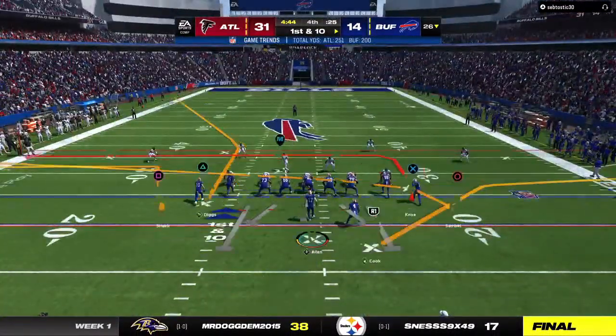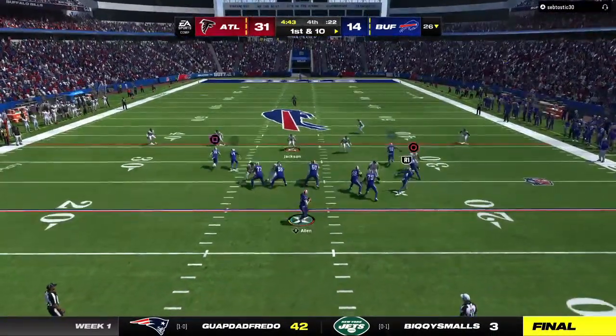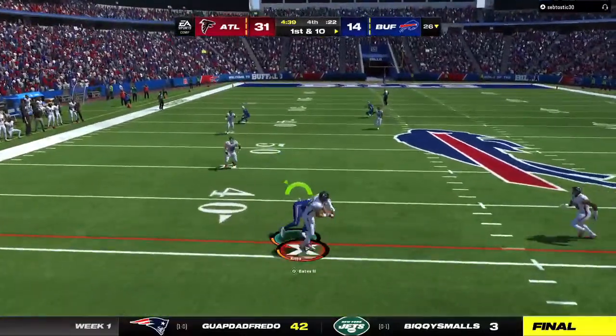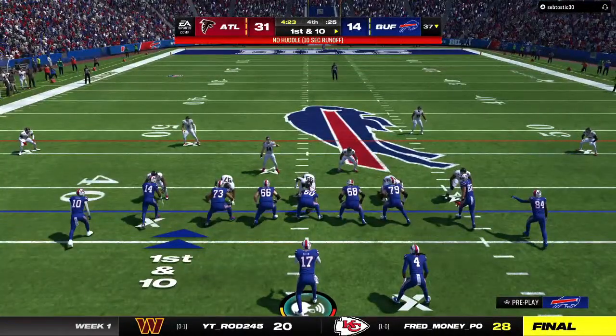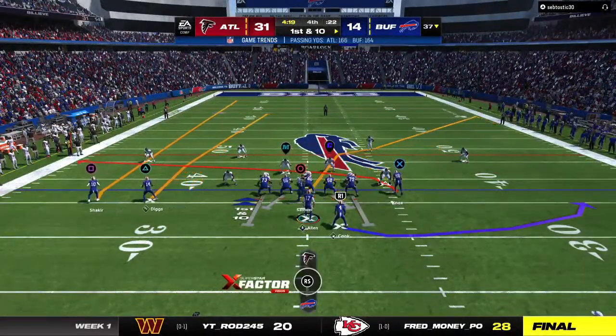Buffalo offense ready to go for their next drive. And whatever promise they showed in the preseason has not translated into week 1 because they have not been particularly competitive here at home, no less. These fans just kind of beside themselves right now. And now they're in the hurry up. Allen going to change the look here.